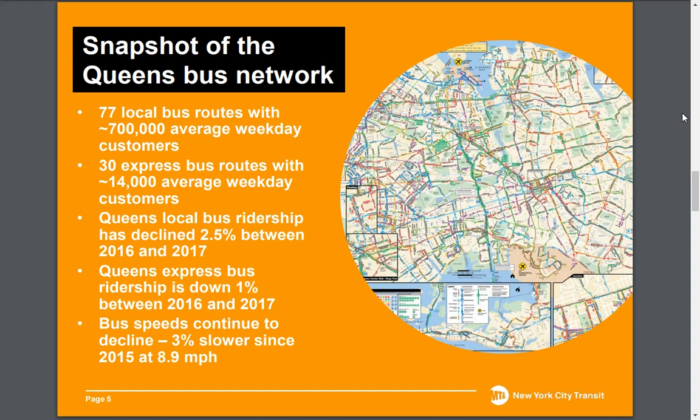Alright? Liberty Express for the QBX1, now Q50 Limited, which operates between Flushing Main Street Subway Station and Co-op City up in the Bronx. But since the Bronx bus network, which I'm going to get into in a little while, in a couple of slides from here, okay?